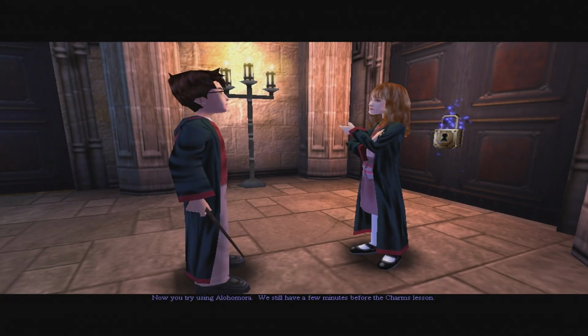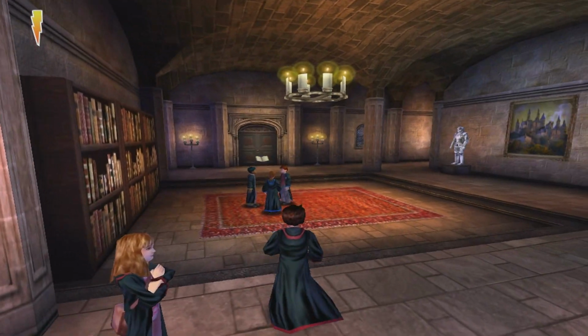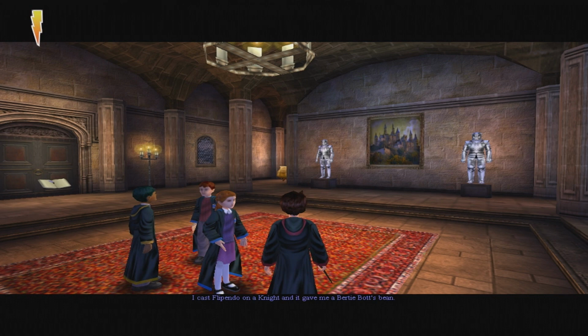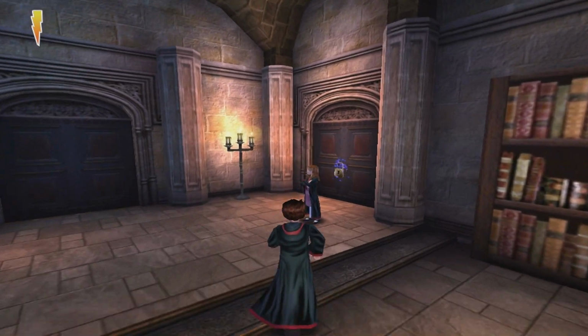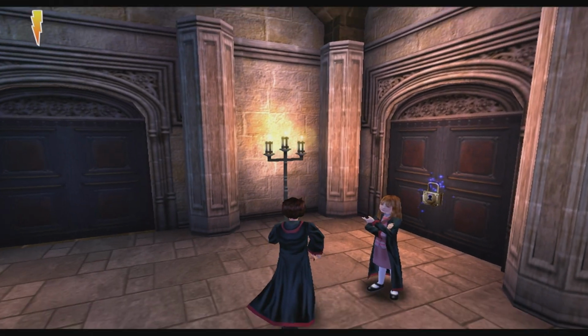Now you try using Alohomora. We still have a few minutes before the charms lesson. That door in front of you is magically locked. Cast Alohomora to open it. Cast a spell at the door. We don't have all day.